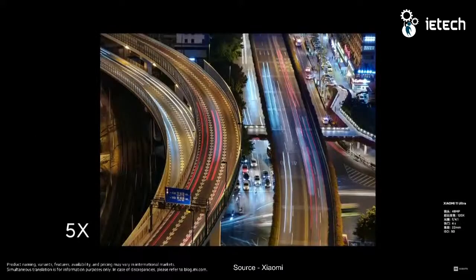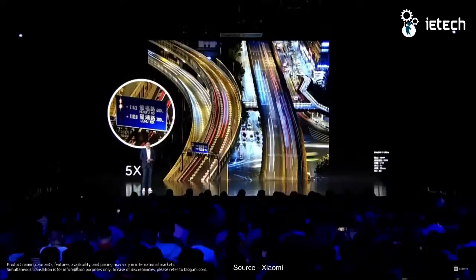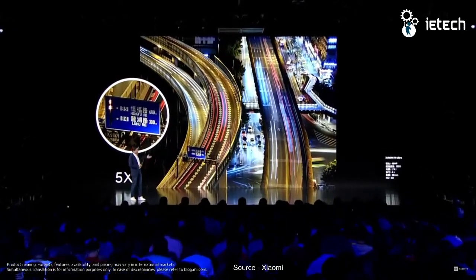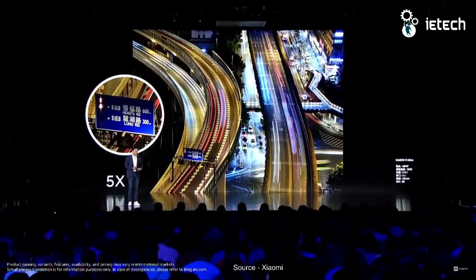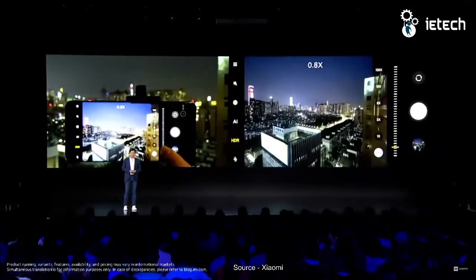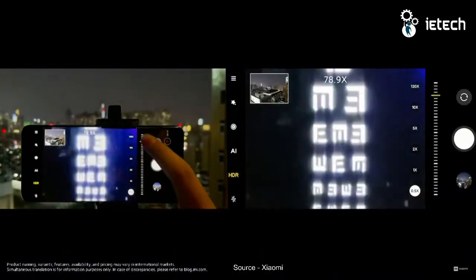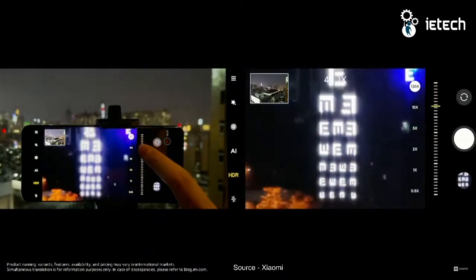And even at night, it shows a splendid performance. For example, this overpass has a really translucent color. And when you zoom in, you can even see the traffic signs. This is with a 5x telemicro. Can you tell which city it is? So I asked the photographer. It was shot in Guangzhou. And also, we have made a record of how this 120 times telemicro camera is taking a photo.